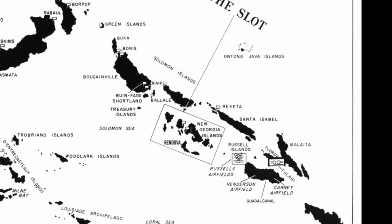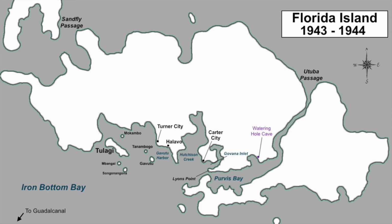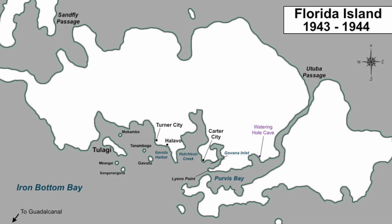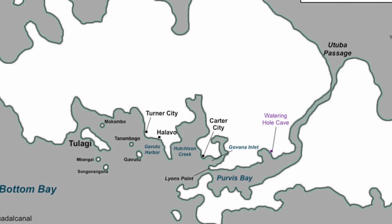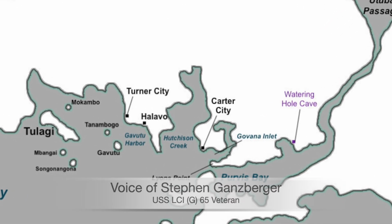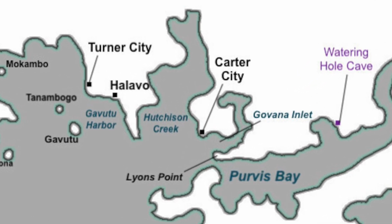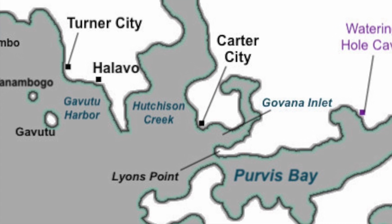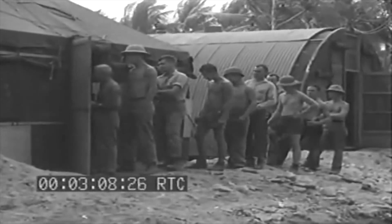On June 20th, 1944, the LCI 65 entered a dry dock called Landing Craft Repair Unit No. 1 at Carter City, Florida Island, located across the channel from Guadalcanal. The ship needed repairs after a month of dangerous patrols. For 30 days, we was tied up alongside of a coconut tree, and we was pulling the coconuts over so the Japs wouldn't see us. But every day we was getting dive bombed and strafed. That's for 30 days. And then when we come back, we asked him for our beer allotment, and he wouldn't give it to us. The guys on the beach.